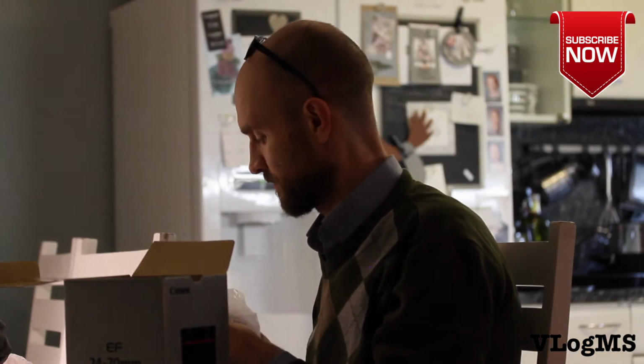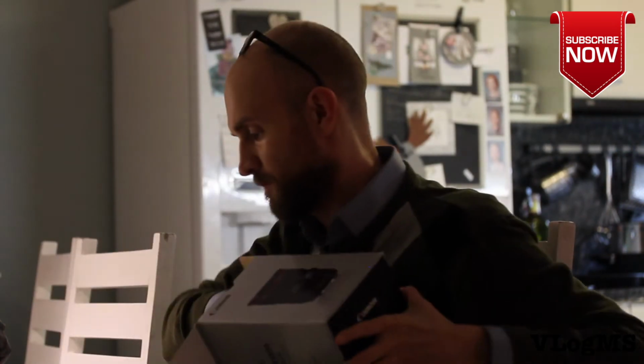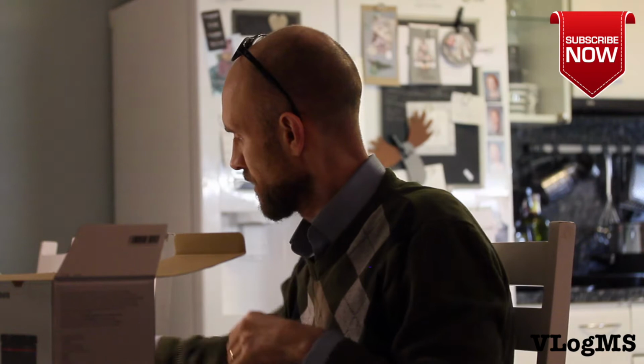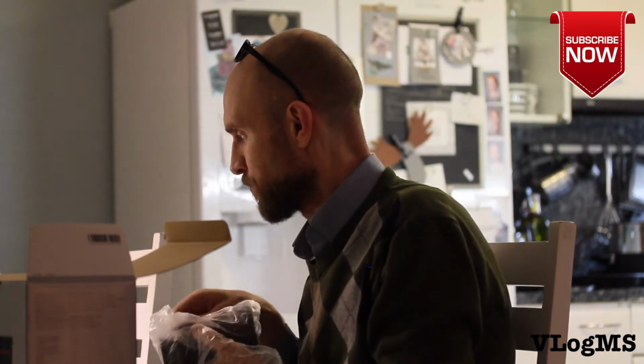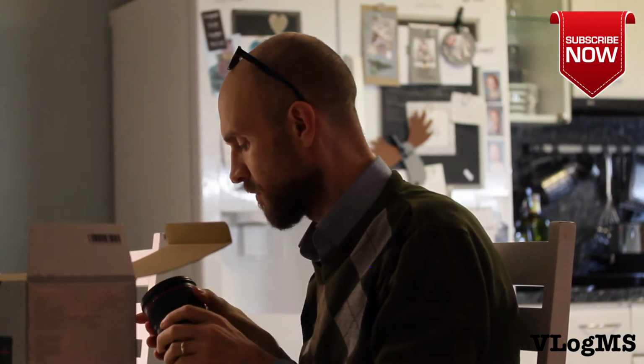and then there's a lens hood, vastavalonsuoja. I need to check out what that is in English, but basically it blocks out the sun from creating nasty shades in your image. And here finally comes the lens. This is exactly what I ordered. And compared to my other lenses, this weighs a ton.